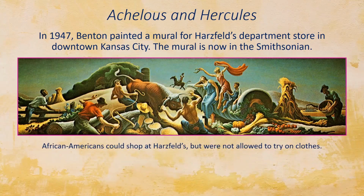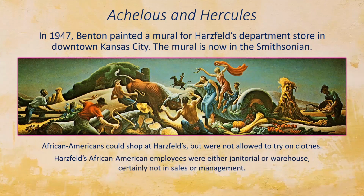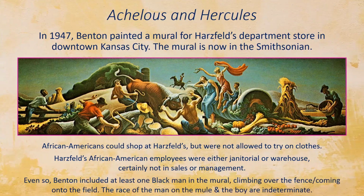African Americans in the 40s could shop at Hartsfields, but they were not allowed to try on clothes because then the clothes would be contaminated and dirty, apparently. Hartsfields did have African American employees, but they were not sales or management. Certainly they were janitorial. They worked in the warehouse. And yet, in this mural in 1947, Benton does include at least one African American man in the mural.